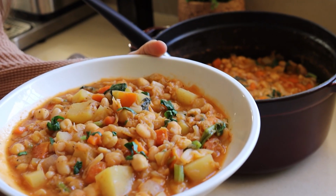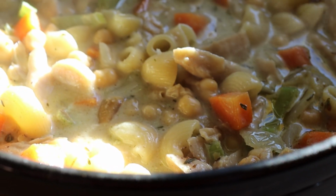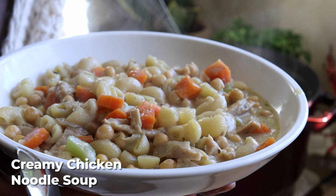There's something about a warm bowl of cozy soup that can seriously just feed your soul, especially when it's high protein and can keep you full for a long time. Today I'm going to show you 3 super cozy, high protein soup recipes which are going to keep you going throughout the winter season. We are starting off with a creamy chicken noodle soup.